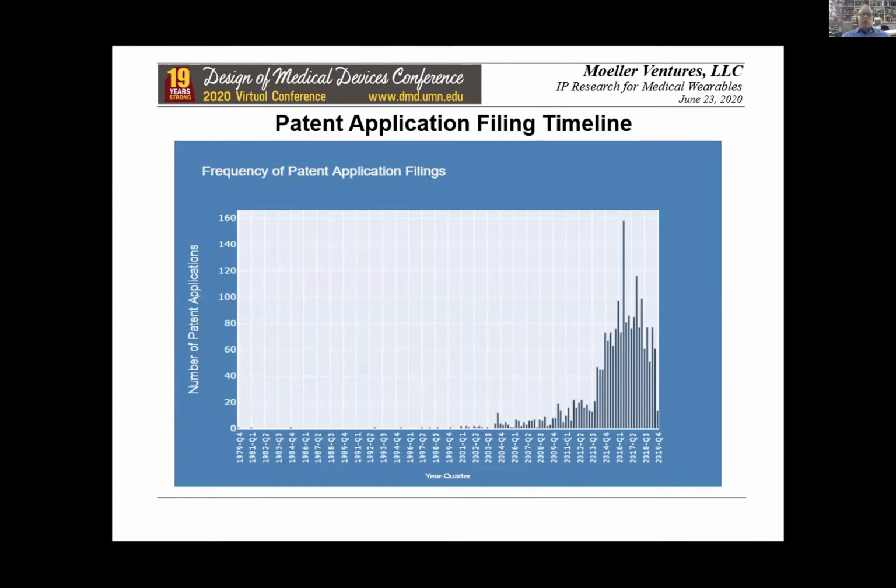So the first thing I like to do when I'm starting off an analysis like this is just get an idea of how the market's evolved. And I do that by plotting the number of patent applications filed on a quarterly basis. This bar chart here actually comes from the keywords domain collection, and you can see that there's a patent that was filed way back here in Q4 of 1979. But by and large, the market really has evolved since Q3 of 2013. So medical wearables, at least from an intellectual property standpoint, is really a nearer term phenomenon in the last 7 years.